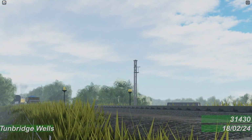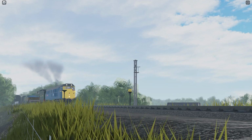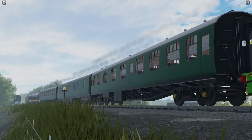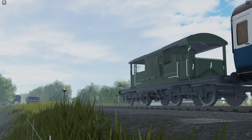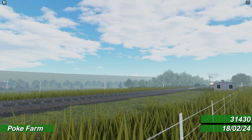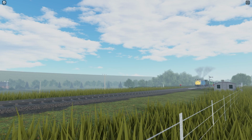A run popular with the enthusiasts is the Gala Lodex. It is seen here departing Tunbridge Wells West on a non-stop run to Erridge. To finish off, we see the Loco Mega Consist passing by Poke Farm en route to Erridge.